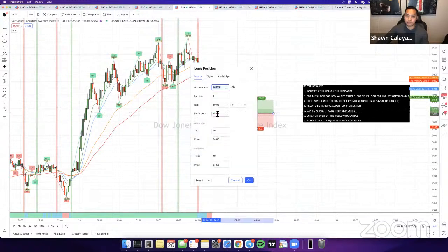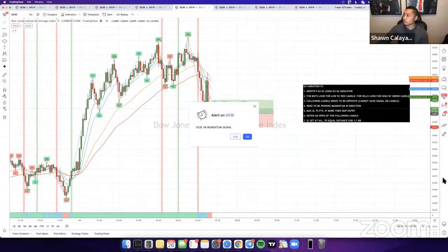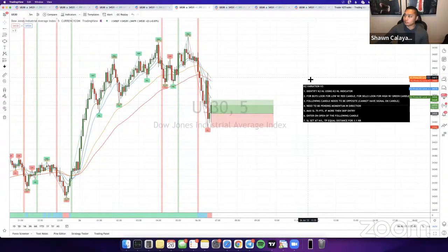But yeah, technically this would have been the 5-minute entry right here. And it looks like it's going to hit TP, which is some BS. But whatever, it's okay. So we're still testing the strategy, guys. This strategy isn't necessarily one that's set in stone yet. It's one that we're still testing. So there's a lot of kinks that need to be worked out.